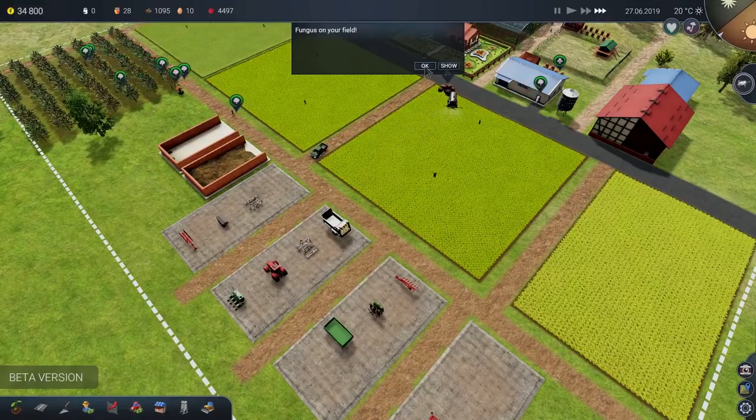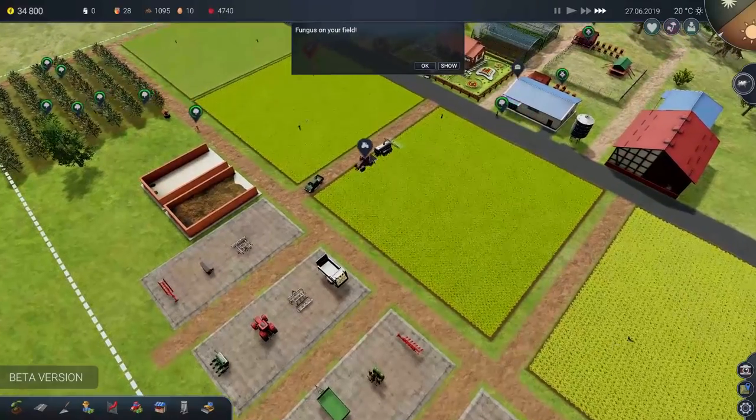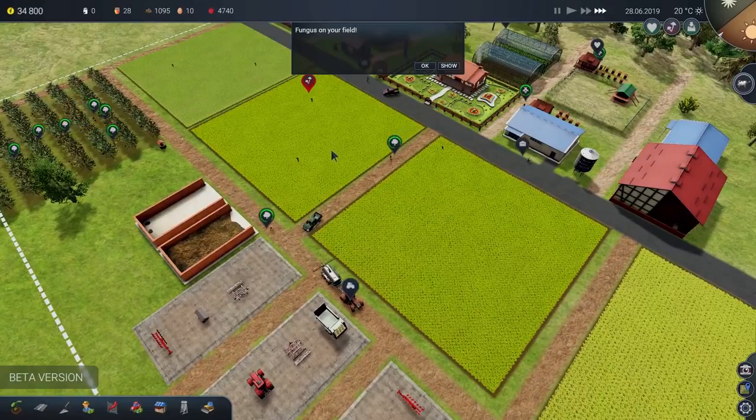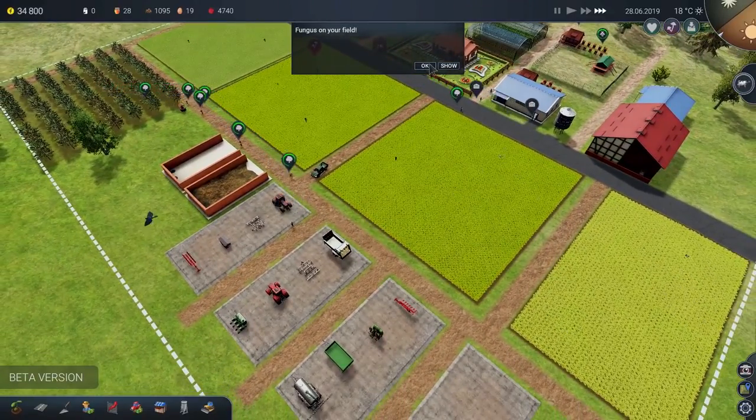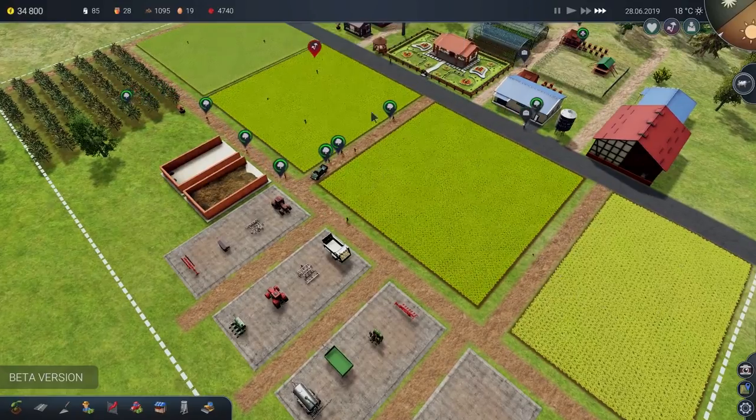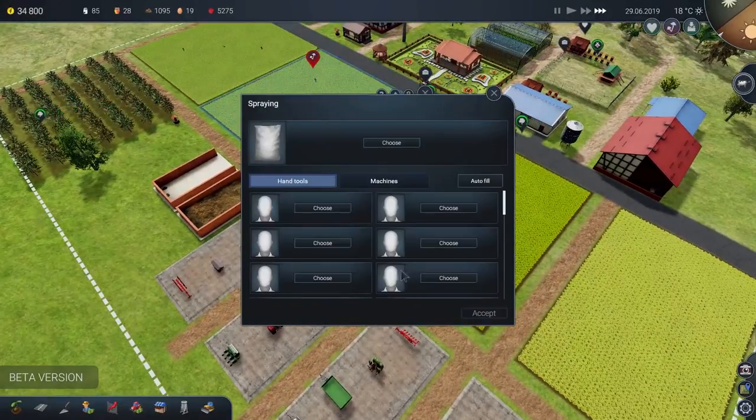Okay, fine. So now you have to finish doing that fungus on my field. Which one? Stop it. Mushrooms are good, but you can eat mushrooms. It's absolutely fine, isn't it? You can snack on mushrooms. Delicious mushrooms. Okay, right, there's fungus. Okay, spray.